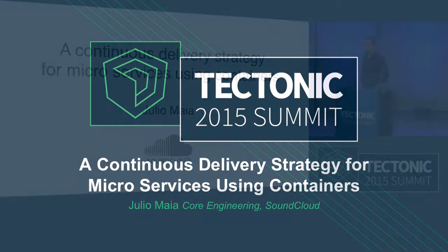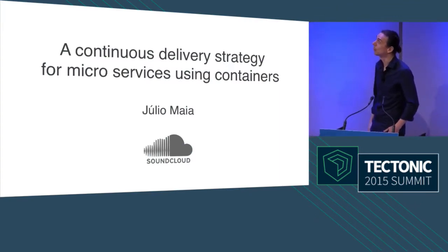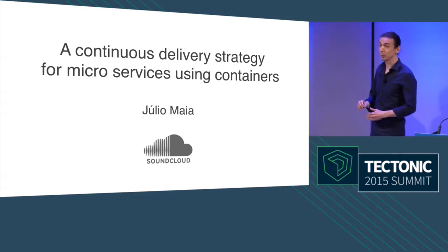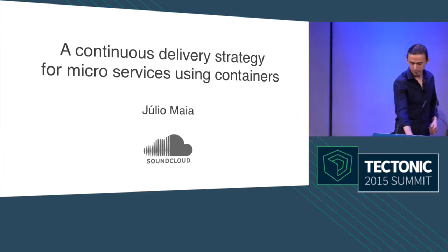I work for SoundCloud in Germany, and I'm going to be talking about our continuous delivery strategy, more specifically about the specific practices that end up relying heavily on containers.